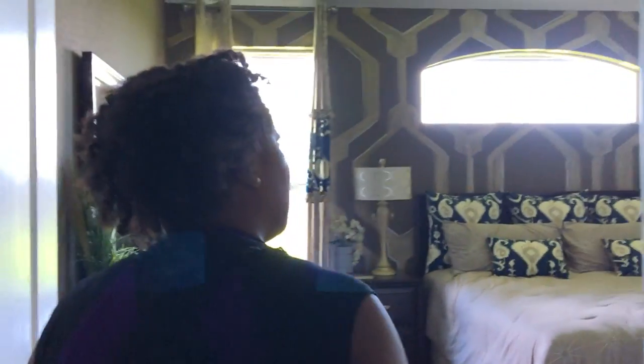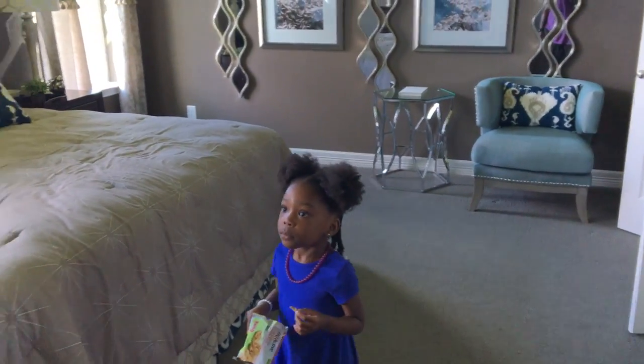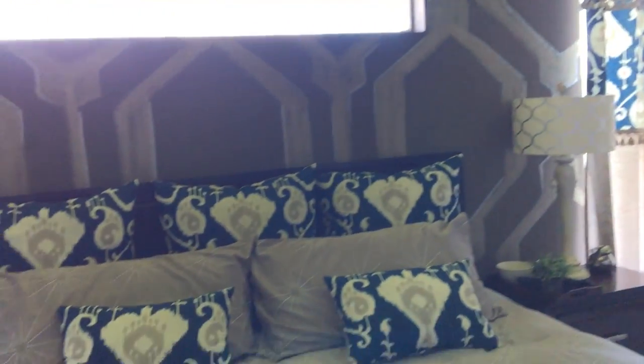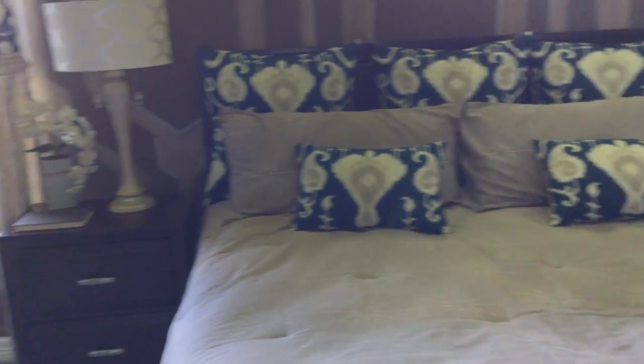All right, let's go check out the master. And this is still tile on the floor where we are? Yeah, it's all tile. Ooh, I like this window on top. No upstairs, this is a one-story, pumpkin. Libby loves stairs, I guess because we have them now in our house. Ooh, this is a nice bed area. Yeah, it's spacious. It doesn't have a sitting area.